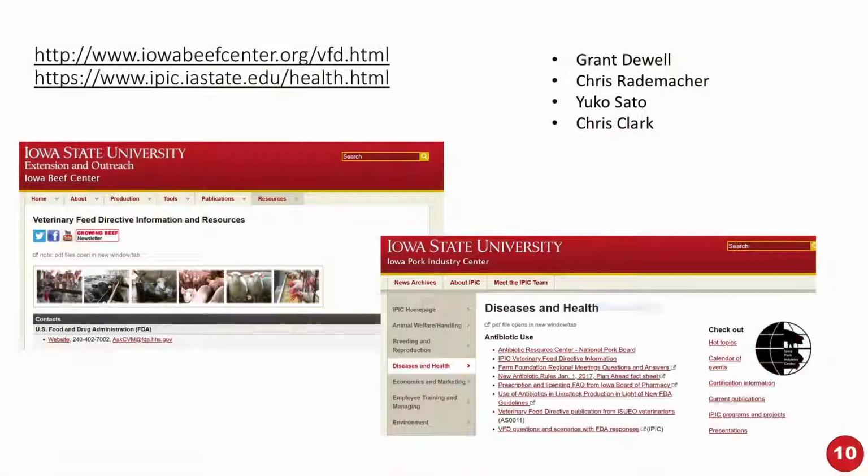And finally, here's some resources for you. The Iowa Beef Center has a nice Veterinary Feed Directive information and resource page. It's a page that links out to lots and lots of other sites with information on the VFD, including the actual FDA web pages. And then the Iowa Pork Industry Center has a very similar link from their diseases and health section.